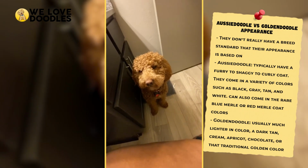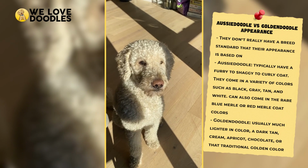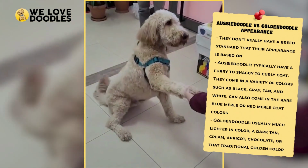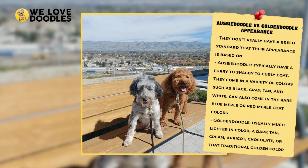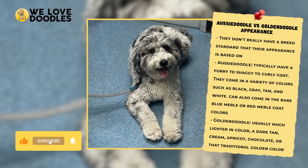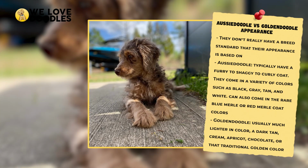Appearance. Appearance is a tricky thing for dog owners, since what I may like could be entirely different from what you're into. The good part about that with both of these dogs is that they are kind of customizable, with a variety of coat colors to choose from. Aussiedoodles typically have a furry to shaggy to curly coat, depending on how similar they are to poodles. They come in a variety of colors such as black, gray, tan, and white. Aussiedoodles can also come in the rare blue merle or red merle coat colors.